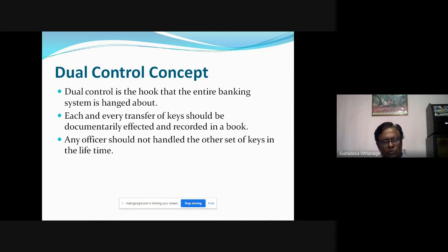Do the time lock also, we will discuss what is time lock later. Dual control is a very important thing in the financial sector.